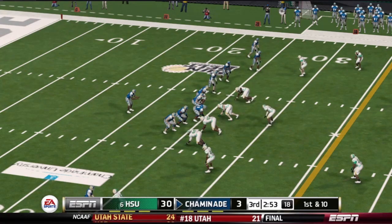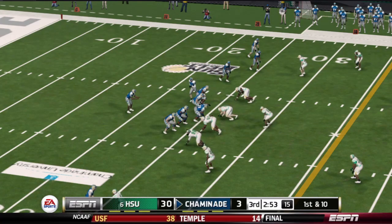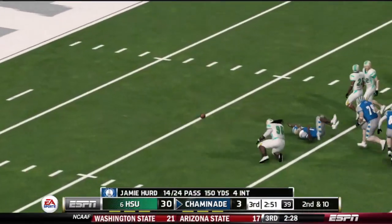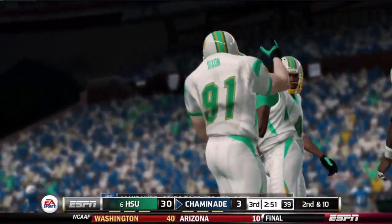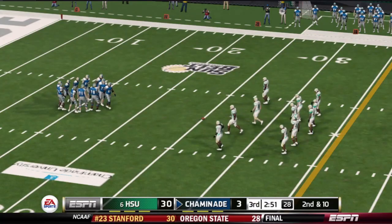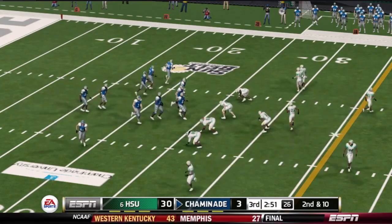Defense goes with the extra defensive backs as the offense comes up five wide. Boy, was he drilled as he let go of that football. Yeah, he's going to feel that one tomorrow. That makes it second and 10. From their own 25-yard line, it's second down.